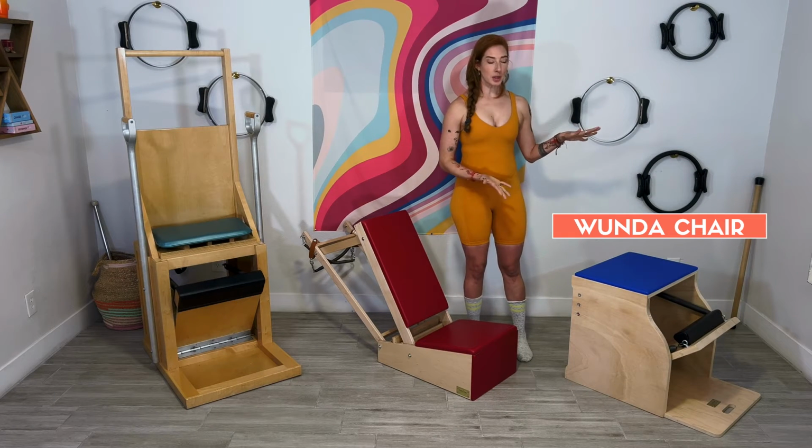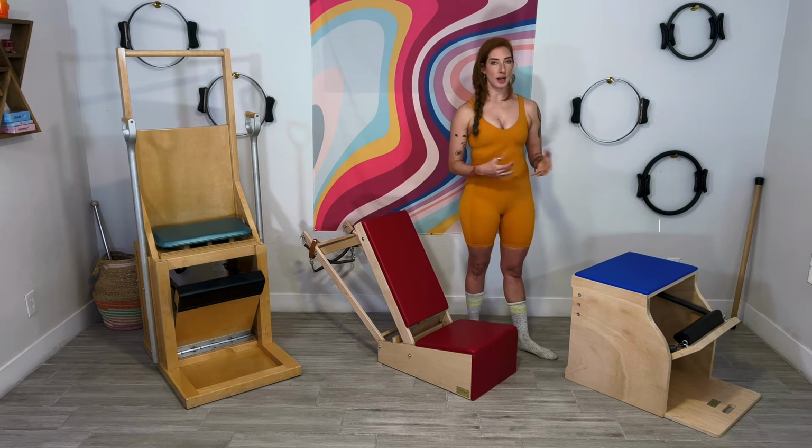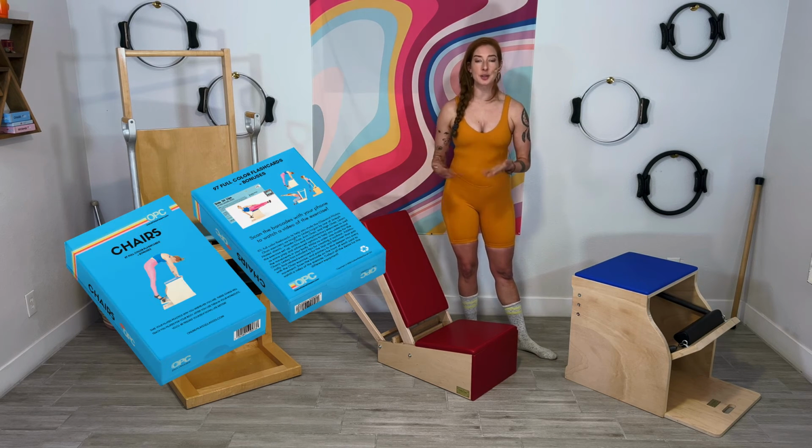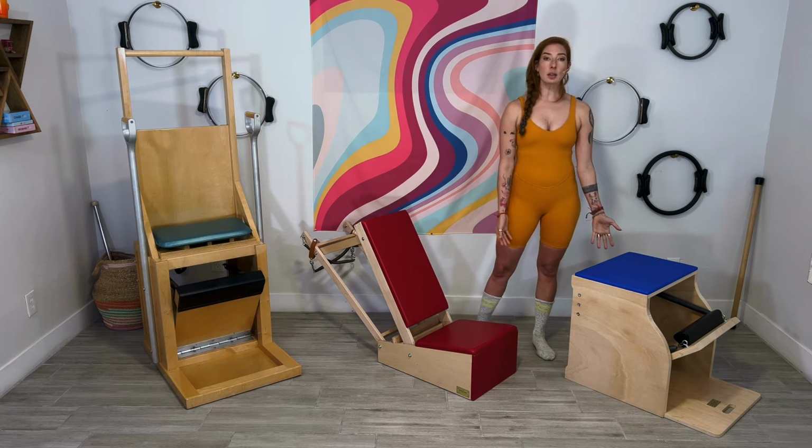So we'll start with the Wunda chair because out of all the chairs, this one is going to be the most versatile with all the exercises. If you have my flashcard deck on the chairs, you'll see that 72% of the cards are on the Wunda chair. So the Wunda chair was really the first piece of home gym equipment.